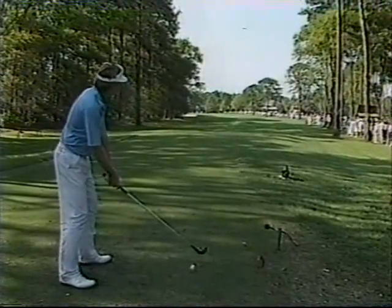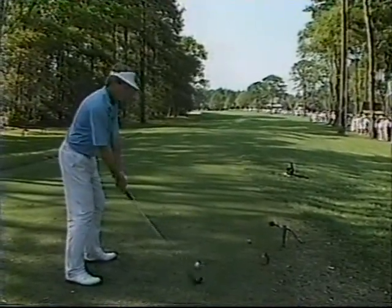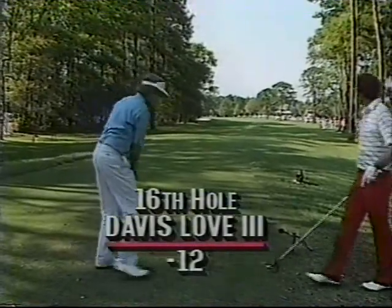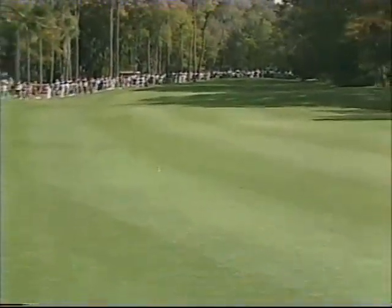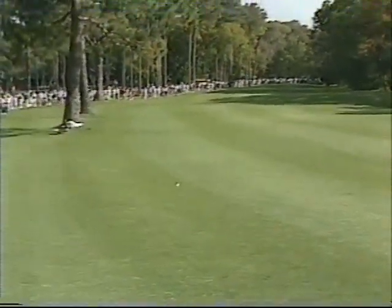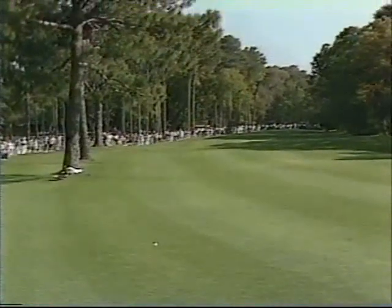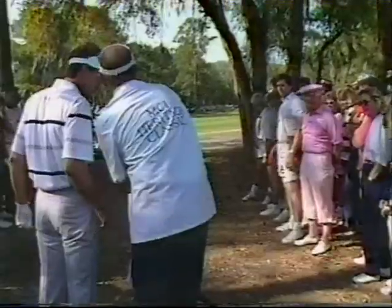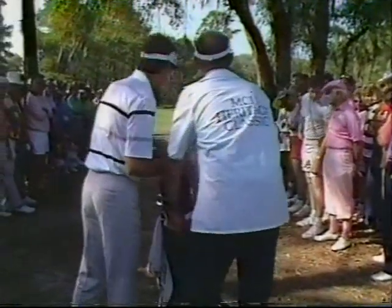16th tee, Davis Love with a driver. Well, he's just going to cut it as far as he can up the fairway. I don't believe he's hit the driver here. But he's hit it absolutely perfect. Gibson is a long, long way. The wind's against him here. The players can't feel where the wind is coming from. Let's go back to 15.